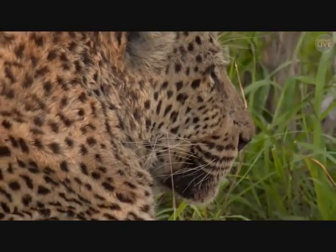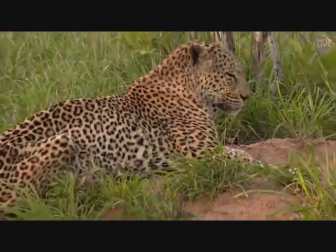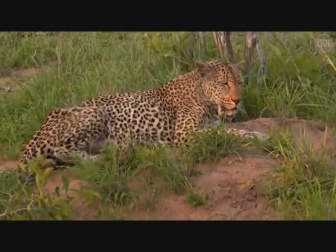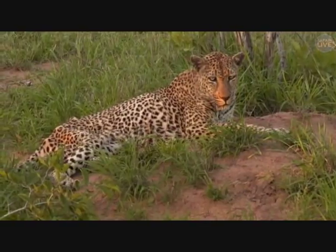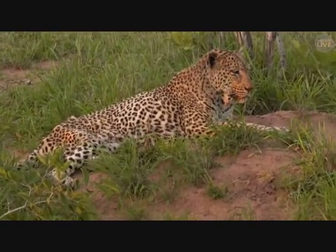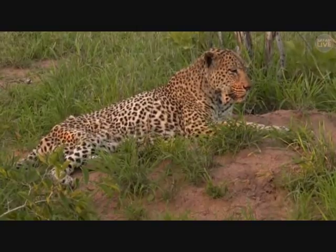Right, unfortunately though, it's that time of the day where we are going to be heading home, and we're going to be starting to get back to camp. It's been an absolutely wonderful afternoon, and for us to have Mvula turn like that in the last little bit is almost just as good as we could ever ask for in this golden light.